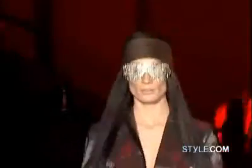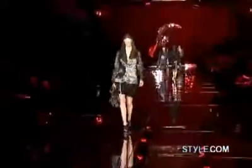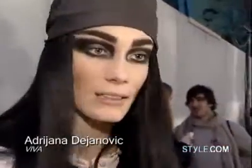I think it's very unique and very strong and powerful, and the girl feels really strong walking in the clothes. Every single piece is very different, and the details on jackets and dresses are so interesting that you won't be able to catch it on the runway. You're going to have to look over and over again to catch everything on the dresses and jackets and beautiful details that he did.